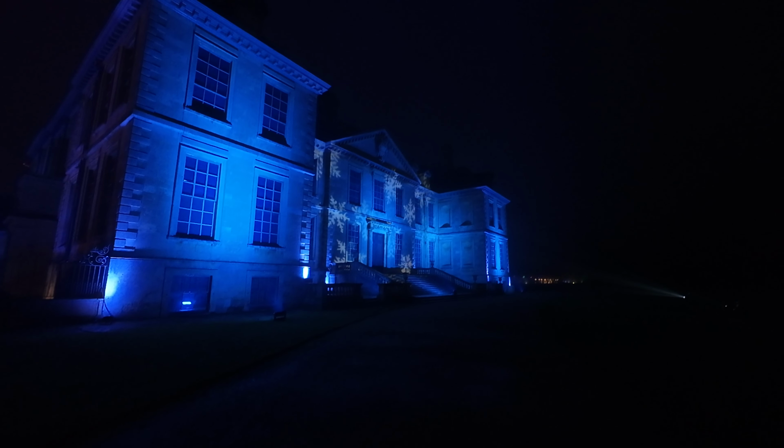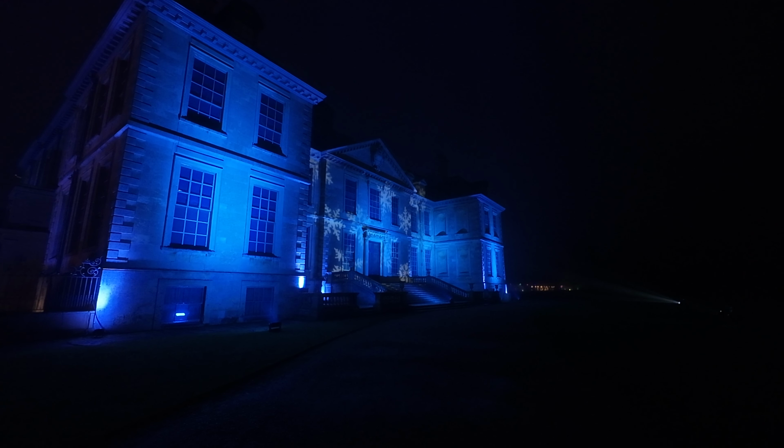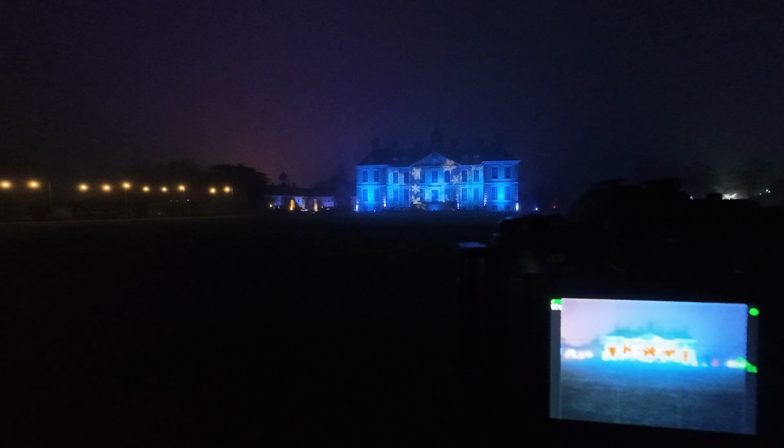Despite the cost, I really do enjoy coming to these light trails. I think it's fantastic for a photographer, and it offers a really, really nice subject, really nice light colour for a photographer to take some really great pictures. I've been lucky today because it's been really foggy, and that fog has just given that little bit extra detail that you could enhance your photo.